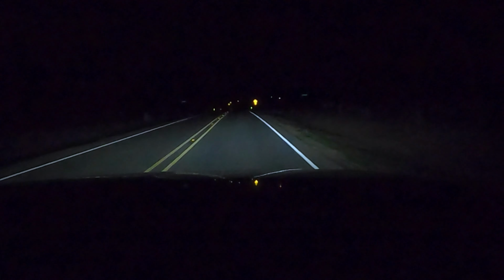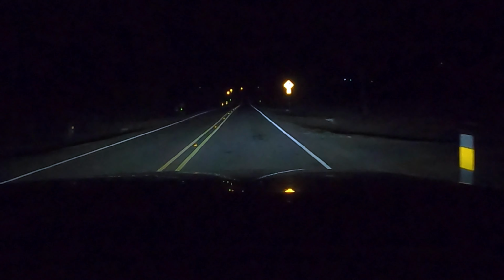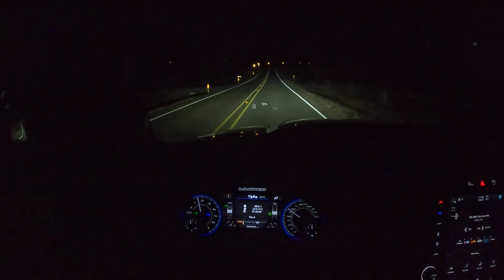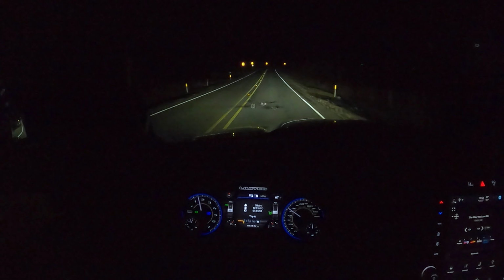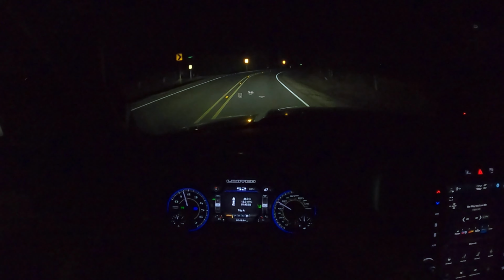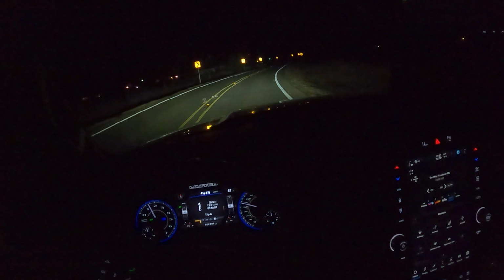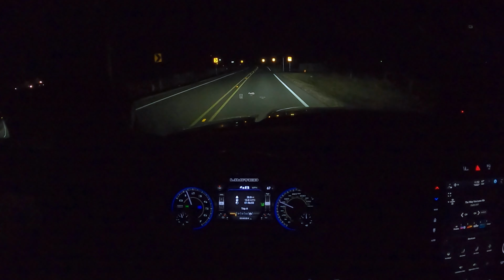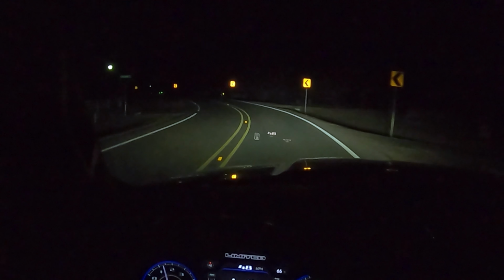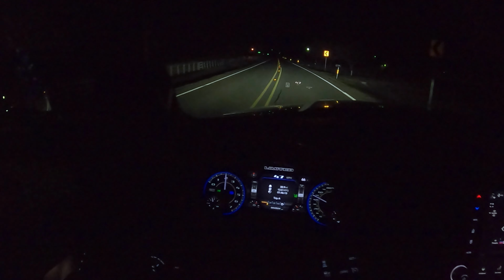Low beams are still on. I want to see how far they reach. I can see reflectors pretty well up the road up there. Now, automatic high beams, I just turned those on. The high beams are doing great. The low beams I think are okay. The adaptive function definitely helps, but the high beams really seem to help reach down the road. And the adaptive function will even work when the high beams are on. So it's going to point your headlights in the brightest possible spot, or the brightest part of the headlight in the best possible spot. Turning up the road.